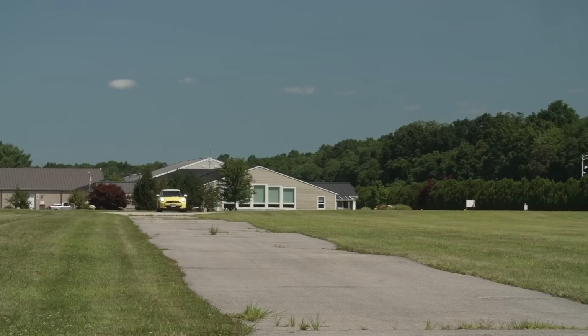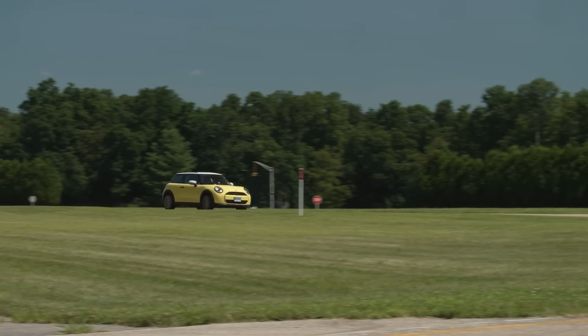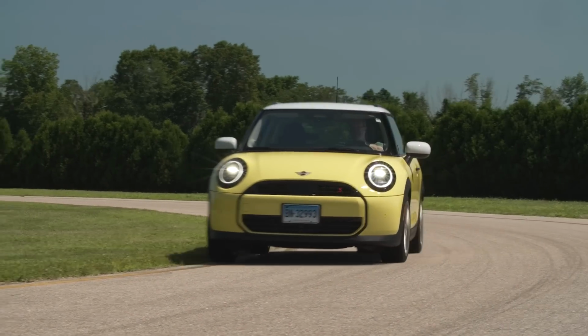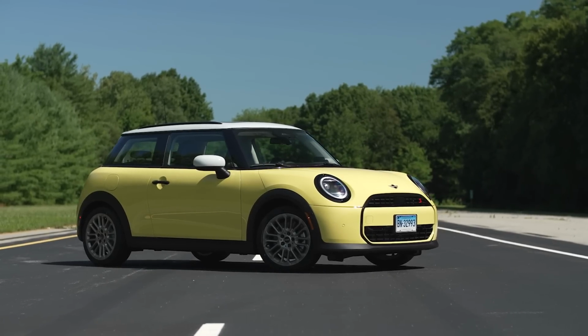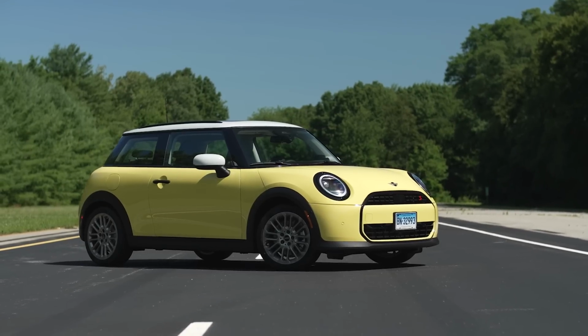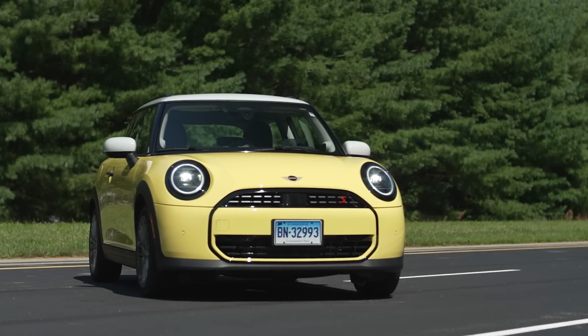MSRP for the S starts at $34,600. We added some features, including adaptive cruise control with stop and go for traffic jams, roof rails, interior camera, we'll get to that, and a $995 destination charge. We paid just under $37,000. And the final assembly point in this vehicle was in Oxford, UK, but it is BMW owned. Mini's been BMW owned for a while.